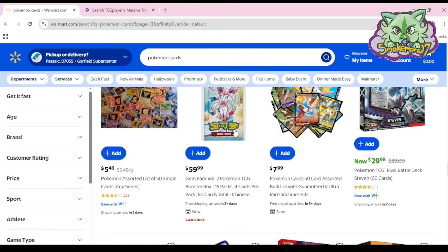Hey, they got some Gem Volume 2 back in stock at $60 with free delivery. I don't really know anybody that still has any of the Gem stuff in stock. It's a good price. Normally this thing's about $60 to $65, but this one's got the free shipping too. Plus, there ain't too many stores that actually even have the Gem Volume 1 or 2 in stock right now.